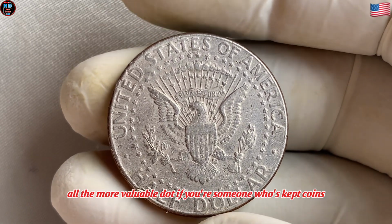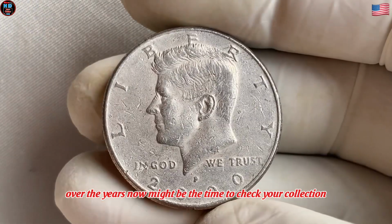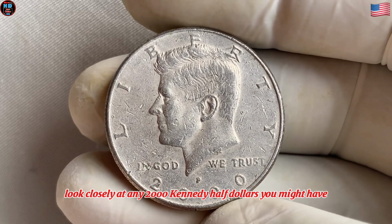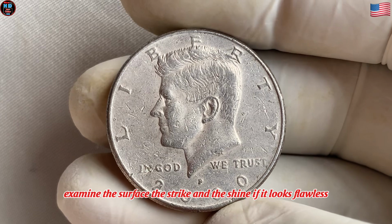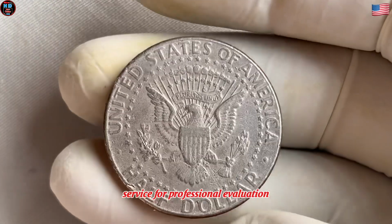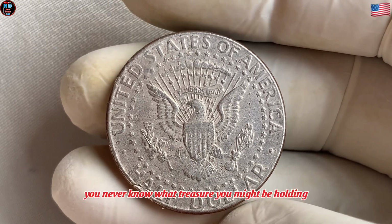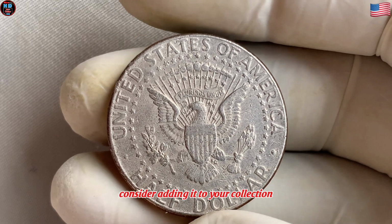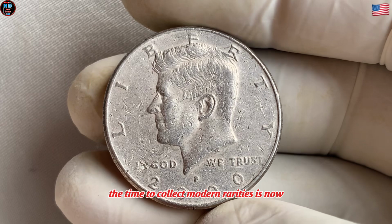Age, handling, and exposure have taken their toll on most, making survivors all the more valuable. If you're someone who's kept coins over the years, now might be the time to check your collection. Look closely at any 2000 Kennedy half-dollars you might have. Examine the surface, the strike, and the shine. If it looks flawless, it may be worth submitting to a grading service for professional evaluation. You never know what treasure you might be holding, and if you don't already own one of these coins, consider adding it to your collection. The time to collect modern rarities is now.